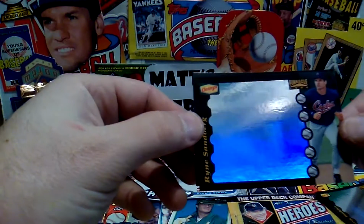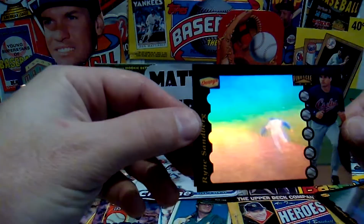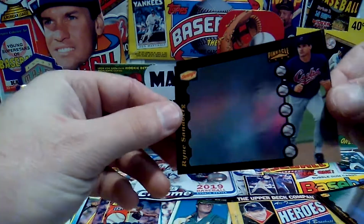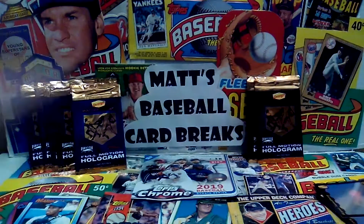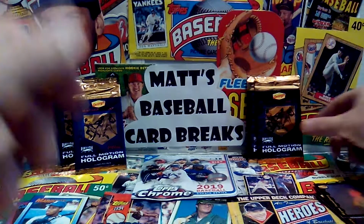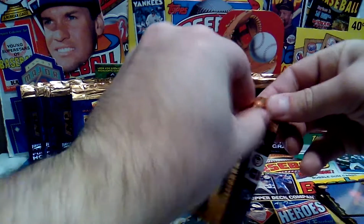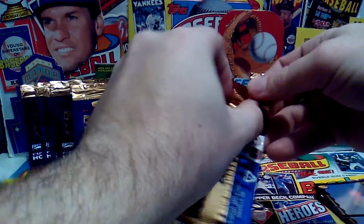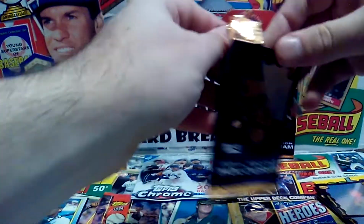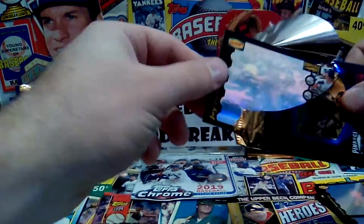All right, we've got Ryne Sandberg. Can't tell what he's doing there. Making a play up the middle and then making the throw to first. Very nice. I like the inspirational message on the back. Be strong, don't use drugs.